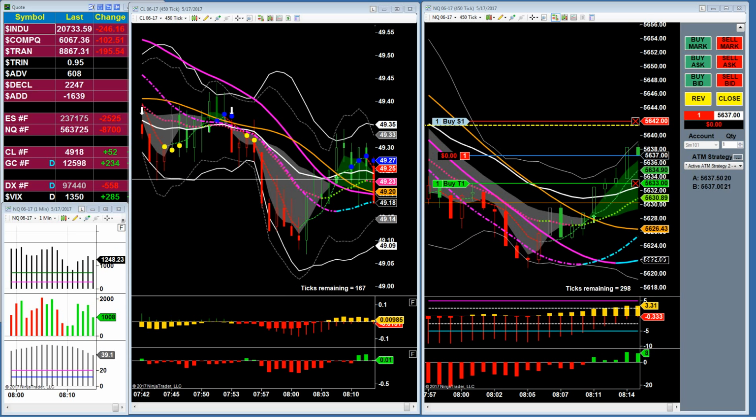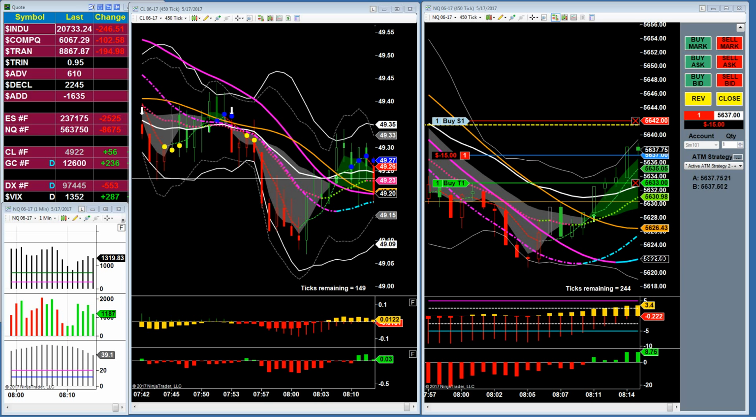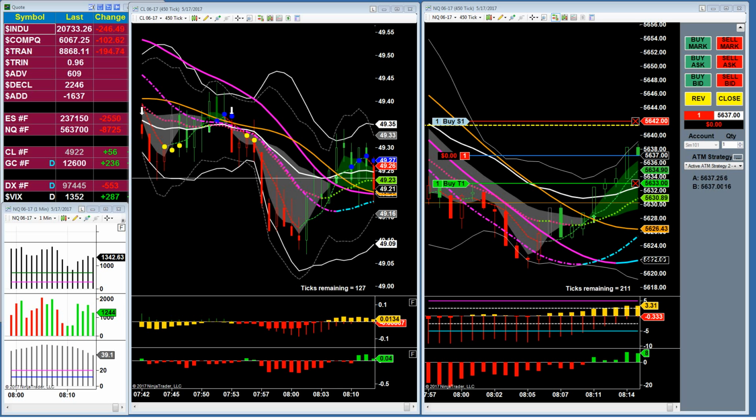Okay, so we just re-entered a short here at 38. And I'm looking for a move back down to drop them back, flop them back down to 33. Now just stay ready to jump out anytime, because although this was a nice rebound, generally you're going to get a pullback on a deal like this. Let's see if we can drop them back.